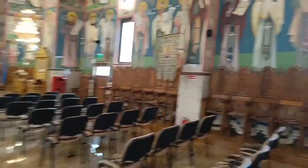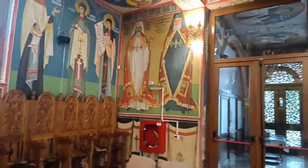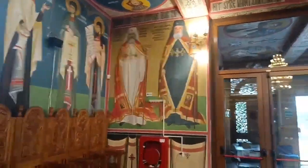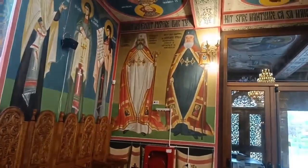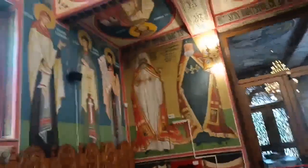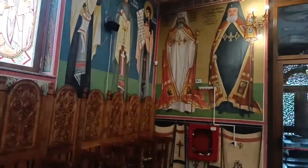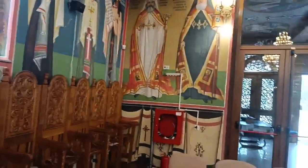Entering the church, we'll always find on this side the images of the founders of the church, and in our case, it's about the last two patriarchs of Romania, which are depicted in here.